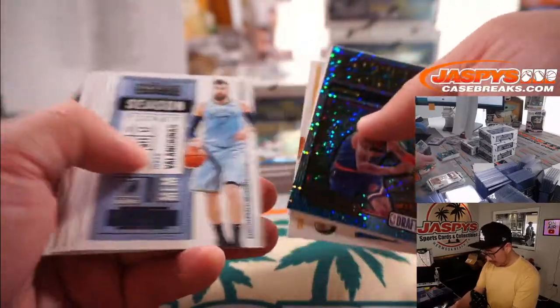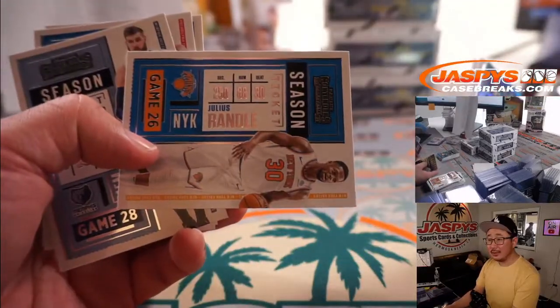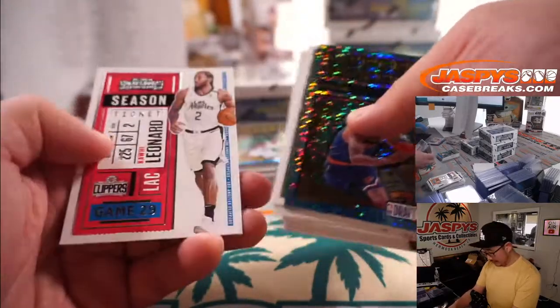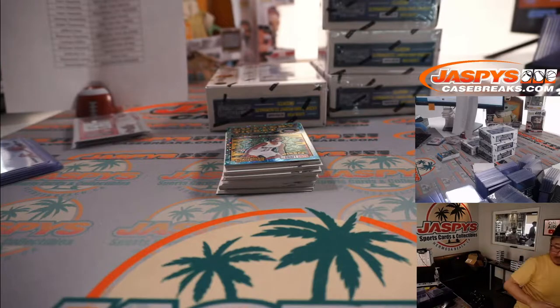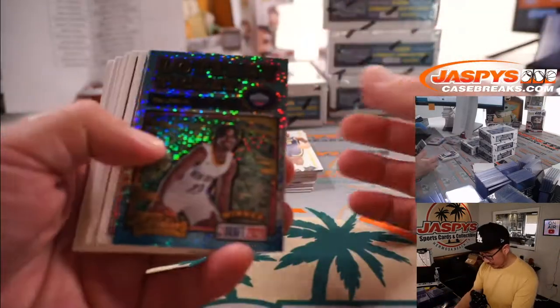There's Obi Toppin. Knicks in the playoffs. That guy's playing really well. I'm sure New York is very excited to see some playoff basketball at the Garden. It's Kira Lewis Jr.